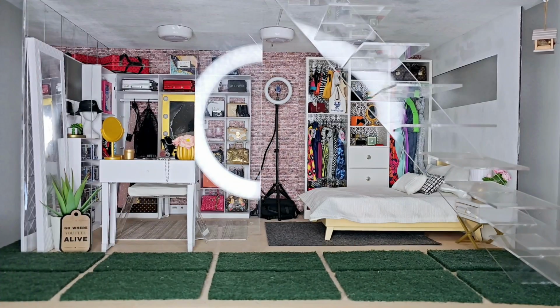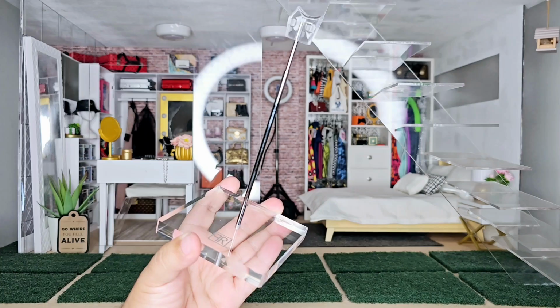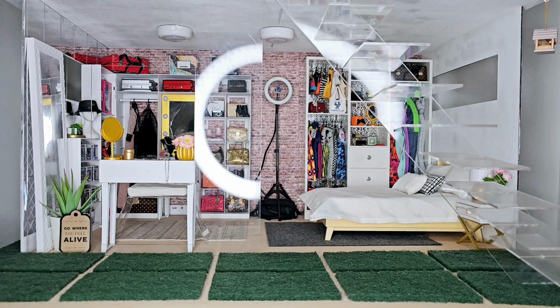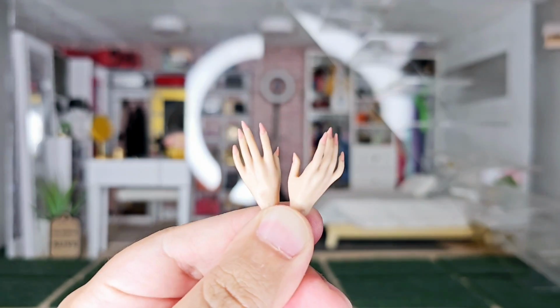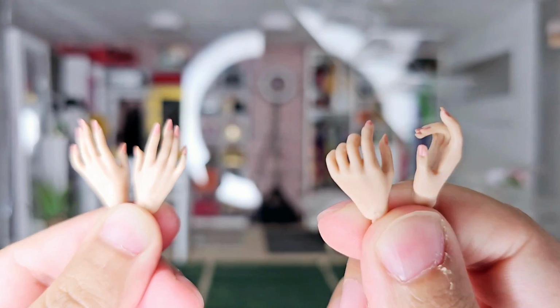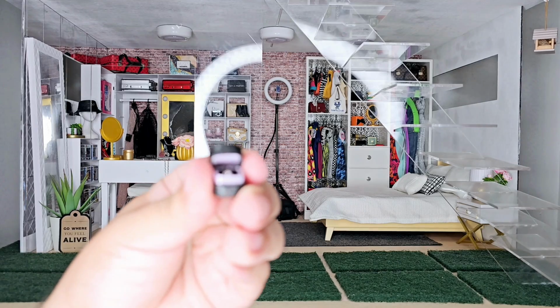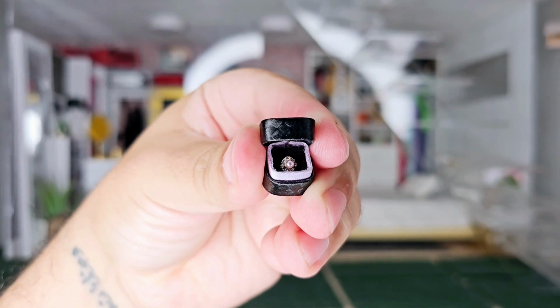So let's go ahead and take her out the box and check out what she comes with. As standard with Integrity Toys, we have a certificate of authenticity, as well as a doll stand. This doll comes with 2 sets of hands. We have our posing hands right over here, as well as our holding hands right over here. When it comes to the jewelry in the set, we have 2 rings, one which I have in this beautiful ring box that was included in the set.